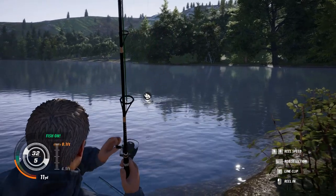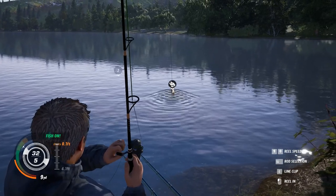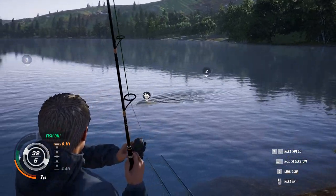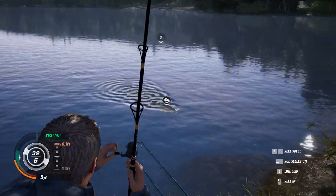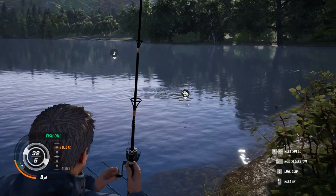Not yet. We've got us another some kind of trout. It's a big one. Might be a rainbow, but it's hard to tell. It's not that orange. Could be an Arctic char also.